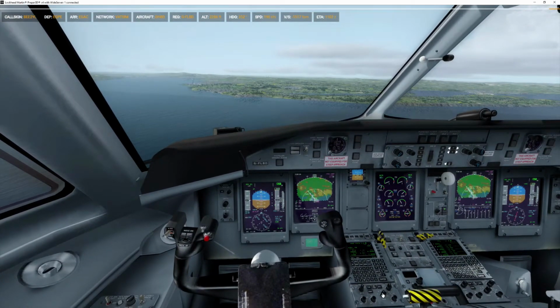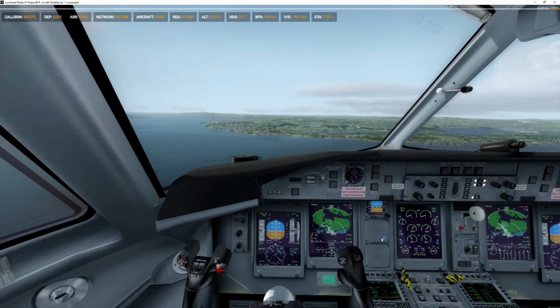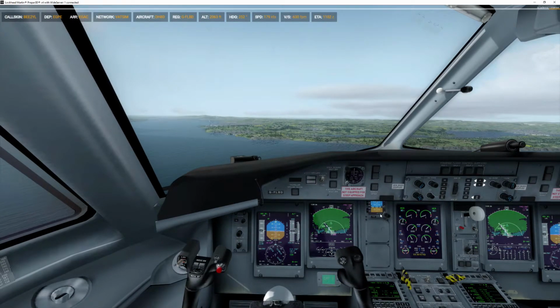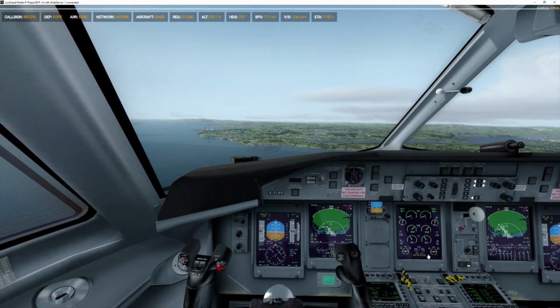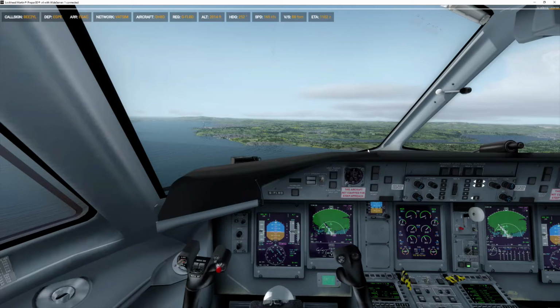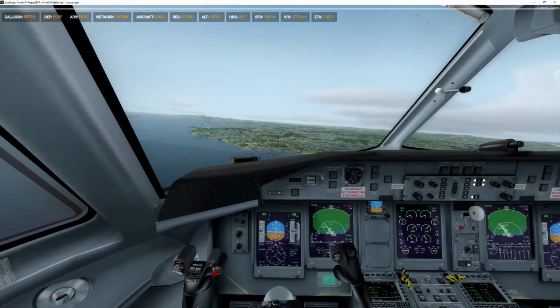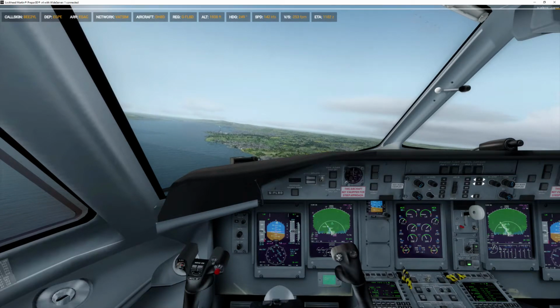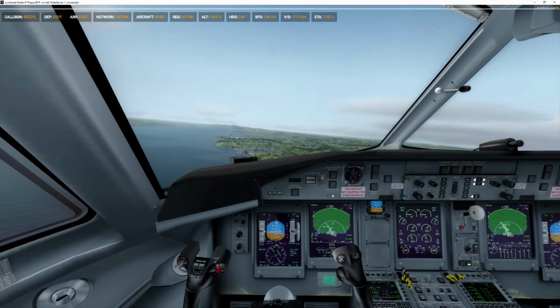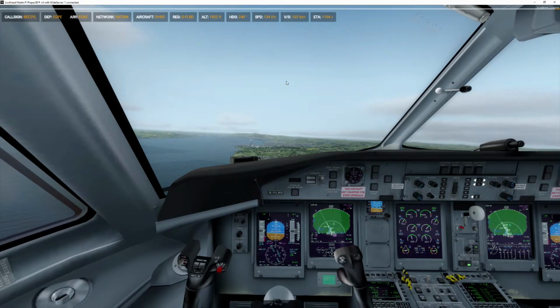We'll take my zoom out a little bit so I can see what I'm doing. And I will now select flaps 5. Drops me like a stone. So I will hold around 150. The localizer is captured. So our heading we can set to runway heading, which is 118. Bit more power.